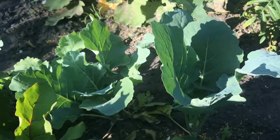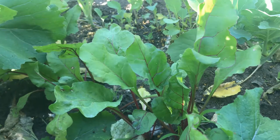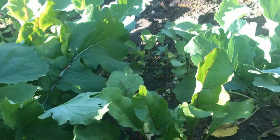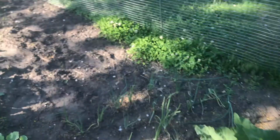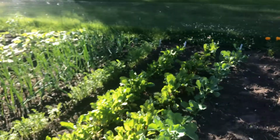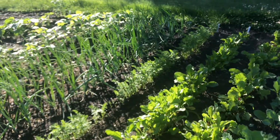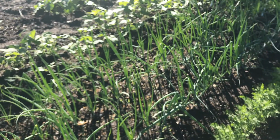And we got plenty of beets here too. They're looking good. Got red beets and golden beets. Still harvesting asparagus all the time. We had a big bunch of that for dinner tonight. Obviously the onions look great.